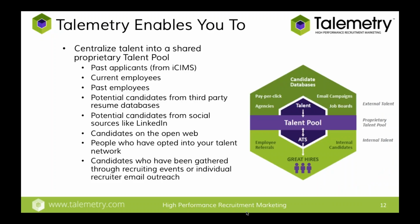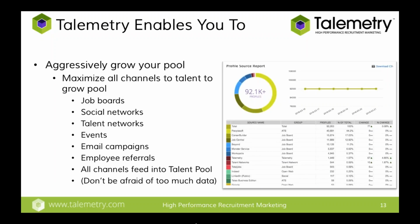Okay, so telemetry enables, peek behind the curtain, people. So telemetry enables you to centralize your talent pool into a shared proprietary talent pool, right? So we've talked about this before. We've looked at this slide. You're taking all of those candidates that come in, whether they're through your ATS or whether they're from your recruitment marketing activities, and they're all going into the same talent pool that you can source and search from, and Stephen's going to show you that in a bit.